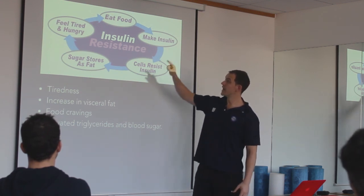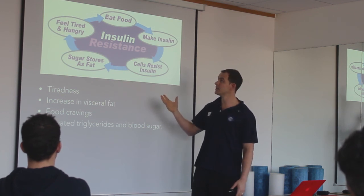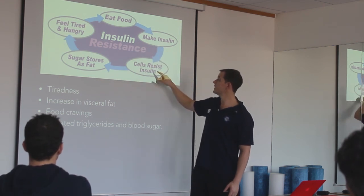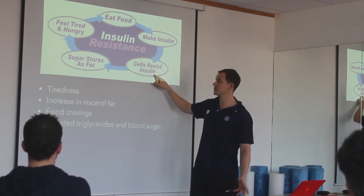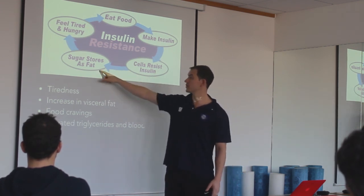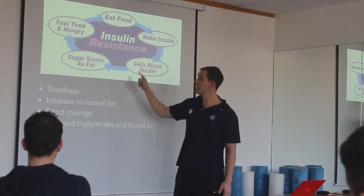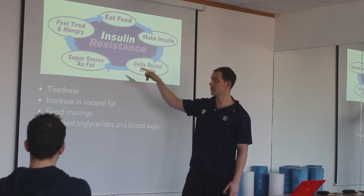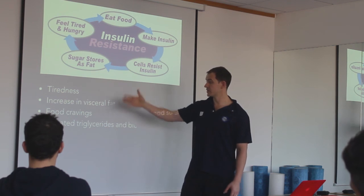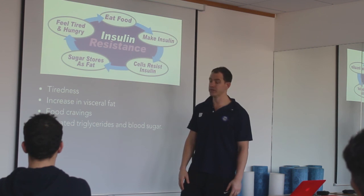And if you keep feeding this excess carbohydrate, then this cycle will continue. You'll eat food, you'll make insulin, insulin will try to put it in the muscle and liver cells, they'll say, no, we've got too much, we're clogged up. So then it stores it as fat, then you feel tired and hungry, then you eat food and have that cycle again. Some people say this is the precursor to diabetes in the long term. These are the sort of symptoms that can occur with insulin resistance.